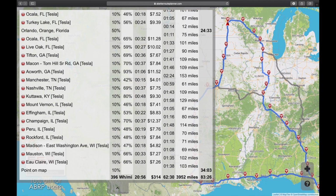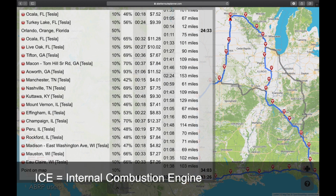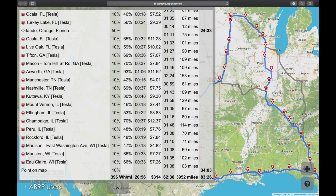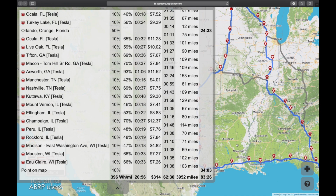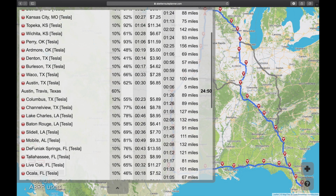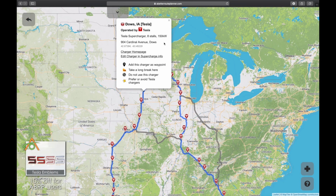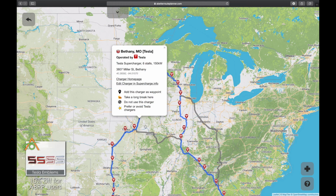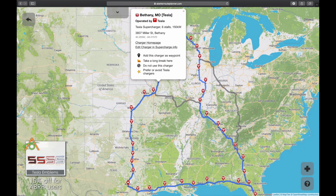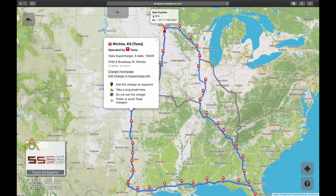So to me, this is a pretty good natural route, probably the route I would take in a nice car. Almost 21 hours of charging, 62 hours of driving, for a total of 83 and a half hours. Here's the overall map. If you click on a charger, it gives you the options. You can avoid this charger, add this charger as a waypoint, take a long break here. So you can set some of your different options and really customize your plan and get it crystal clear.